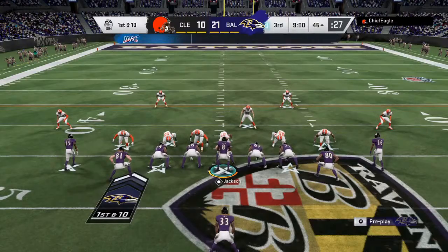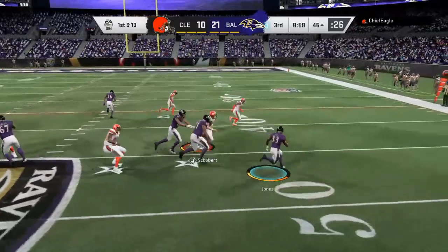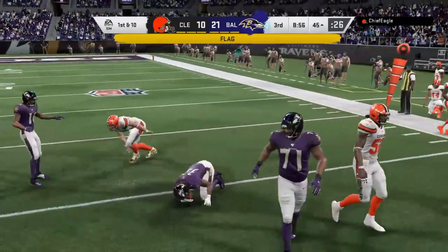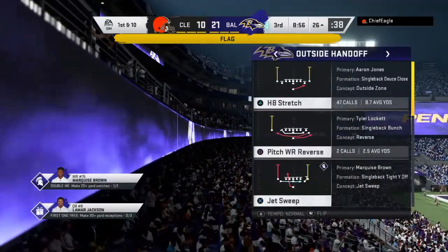Ready, set, right. Check Mike 54. Mike 54. I'm coming. Running right, Jones. And he'll be brought down. Oh, that's a face mask. Certainly looked like it. Indeed, here come the flags.